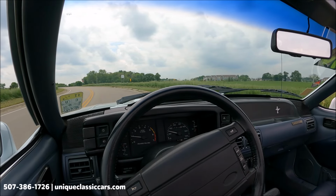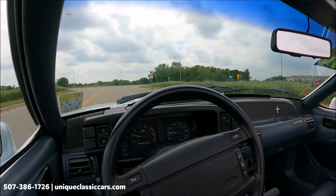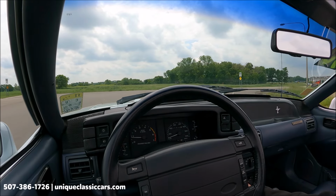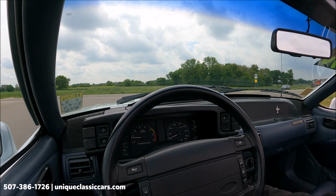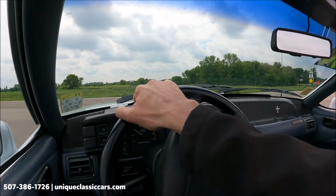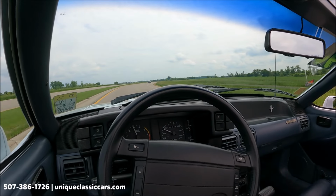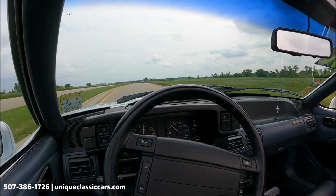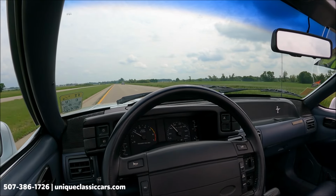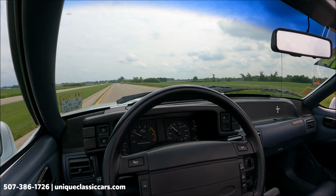Today we're driving a special 1990 Mustang that has been modified by ASC McLaren. This is a convertible, and we do have the top down today. Stereo is working as it should. A little more performance out of this Mustang than you would normally get thanks to McLaren. Very smooth and fun acceleration in this Mustang. This is an automatic right here on the center console, which makes it easy to drive.